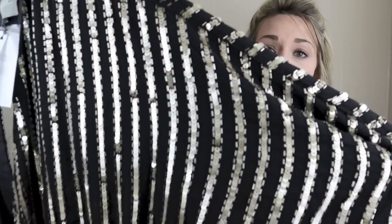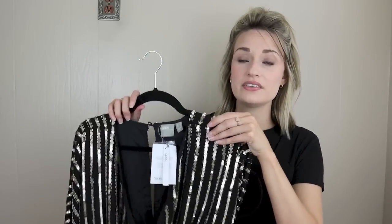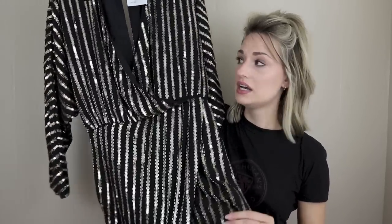I think this should do so well. And I think this originally retailed for like $200 on ASOS. I was seeing some similar ones. So I'm so excited to see how this will do, especially with it being new with tag.